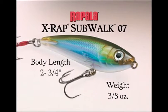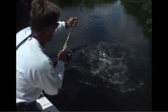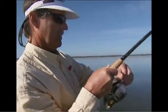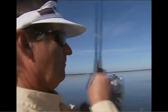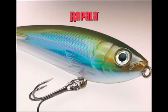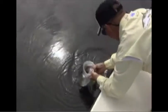While only 2¾ inches long and 3/8 ounce, the SubWalk 7 features durable plastic construction to stand up to sharp teeth and powerful jaws. The black nickel belly hook and feathered Sure Set treble tail stick and hold fast despite the wild gyrations of swift, powerful game species. And the internal holographic foil and 3D holographic eye top off the array of X-Rap color patterns guaranteed to catch anything that swims.